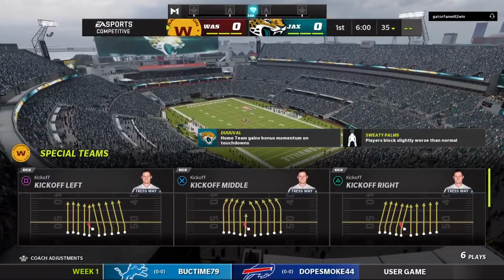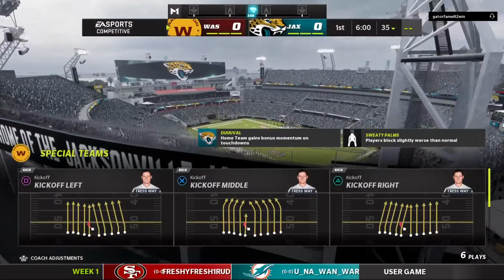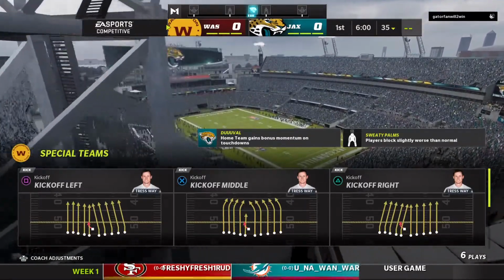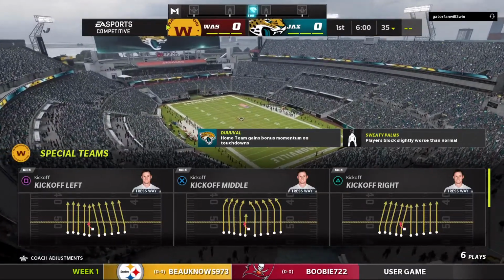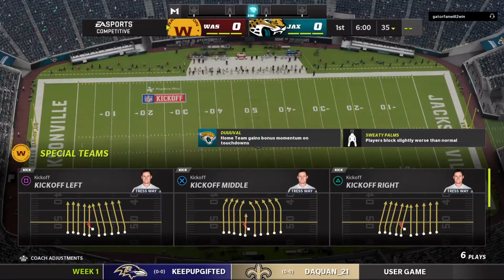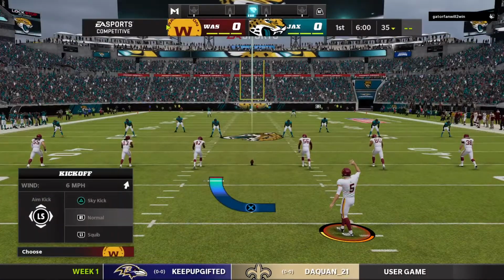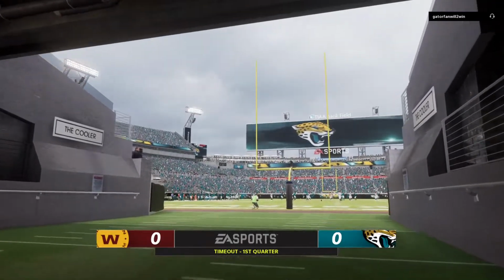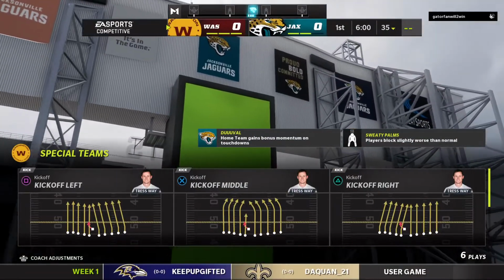Introduction of these Jaguars. They're set for football as the Jags are ready to match up with the Washington football team. And now the Jags defense deciding to call a timeout. They'll have 2 remaining as we step aside here in this first quarter.